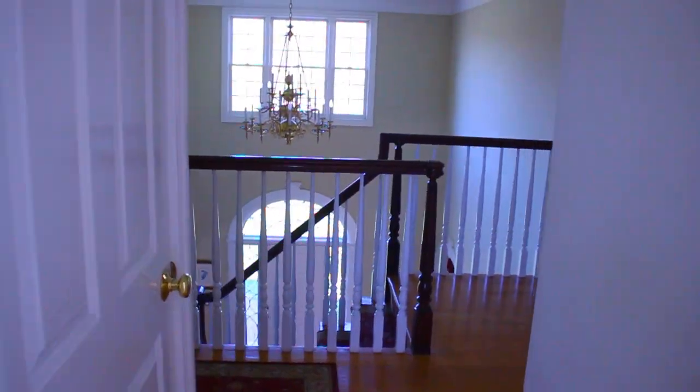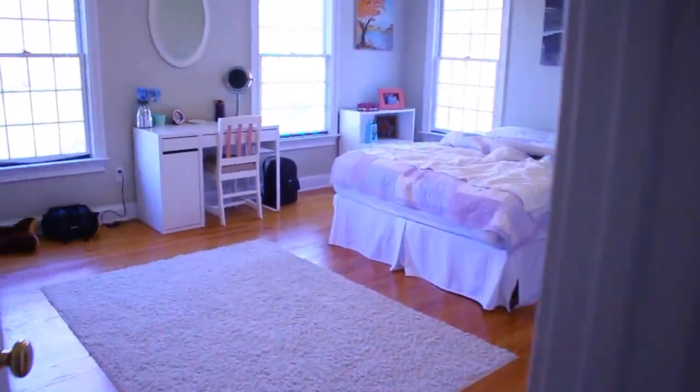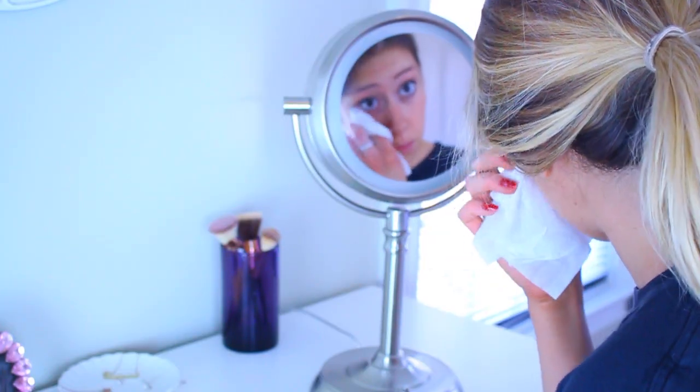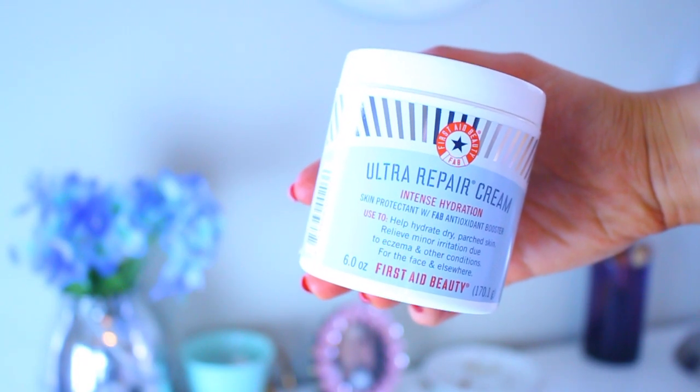And then I'm just brushing my teeth and getting ready to head into my room to do my hair and makeup. First, I'm using the Aloe Botanic Hawaiian 3-in-1 Clean Towelettes. And I love these because they're super quick and they take your makeup off very nicely and they smell good. And then I'm going to apply my all-time favorite facial cream. This is the Ultra Repair Cream Intense Hydration by First Aid Beauty, and I am obsessed with this stuff. And then while I let the moisturizer soak into my skin before I put my makeup on, I'm gonna go ahead and curl my hair.